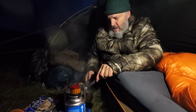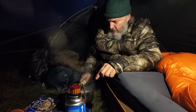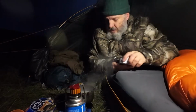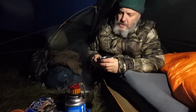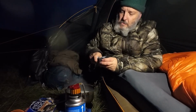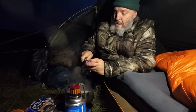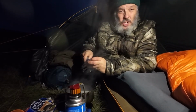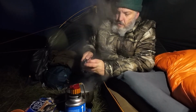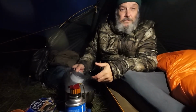A couple of people asked me recently, or commented recently, on the cook kit that I use, and it's something I've spoken about recently, something I've developed over the last 6 months. I'm using the Alpkit Koro. Yeah, this is going to take me a while. There's no juice in there. Lovely.